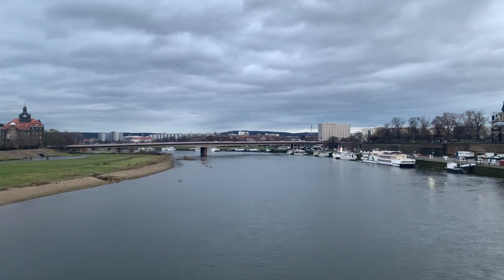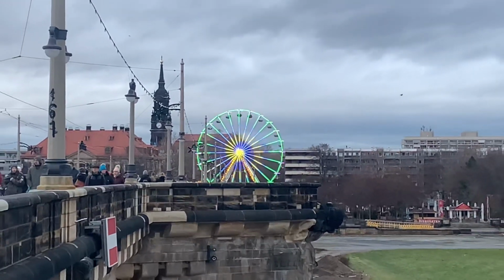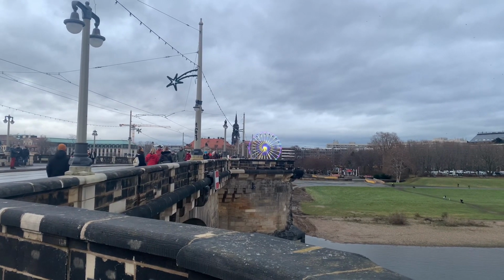And on your left hand side you can see, in Germany we say Riesenrad. It's a big wheel that can change the lights and turns.